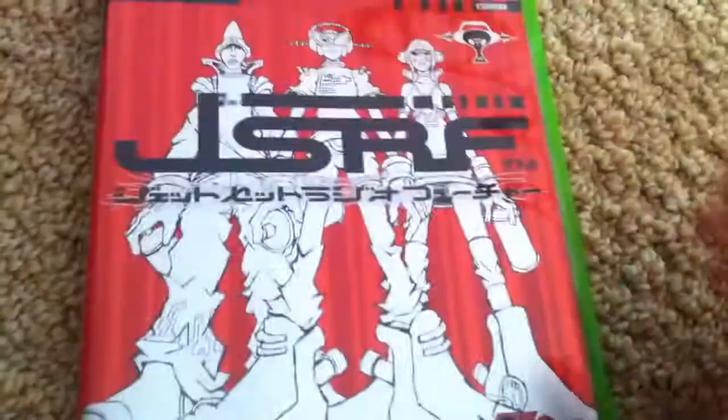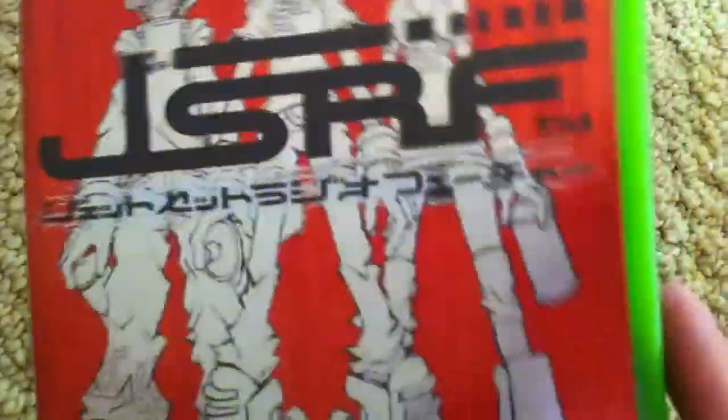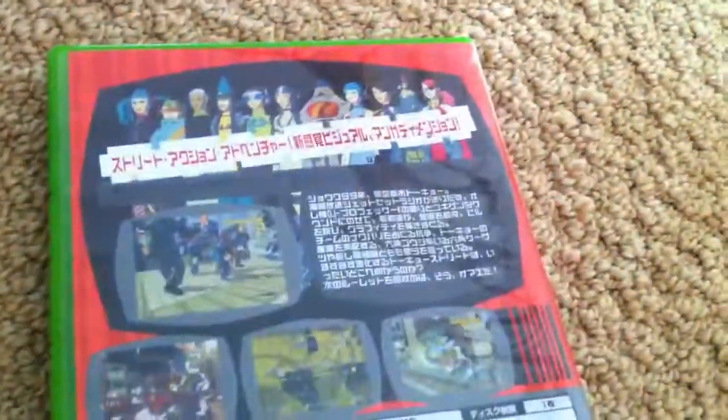So the first one I got, and it's actually really cool, and it's really nice to find a standalone version of Jet Set Radio Future, and it has a nice shiny cover, so that's really cool. And these are all in mint condition. I'm really happy about this. And these were all exclusive to the original Xbox. These were never ported to any other console.